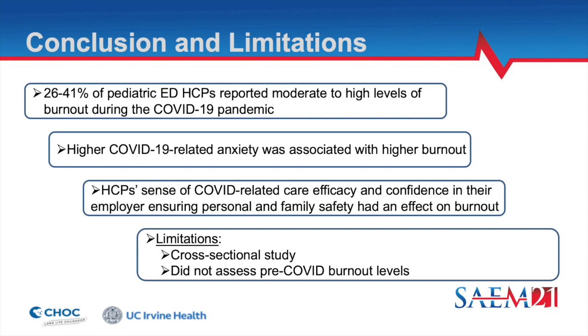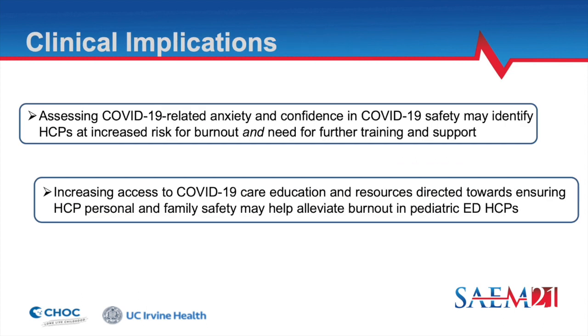Limitations are important to note. So this is a cross-sectional study. We can't infer causation, and we did not assess pre-COVID burnout levels, so we don't know how this compares to the healthcare providers' pre-pandemic burnout levels.